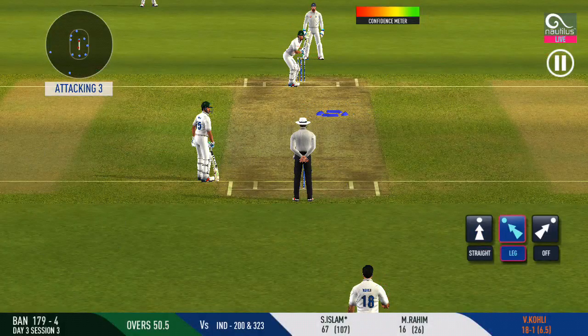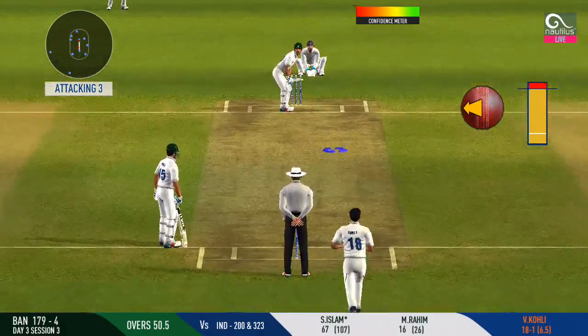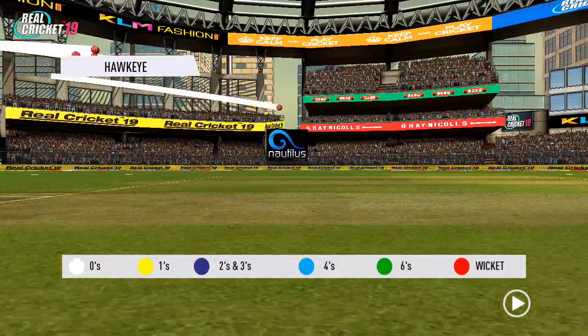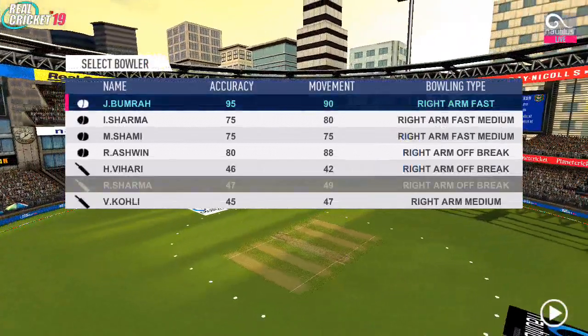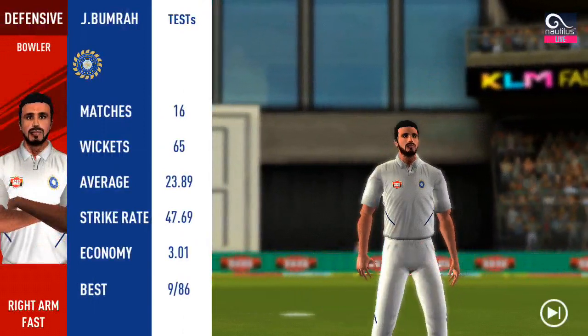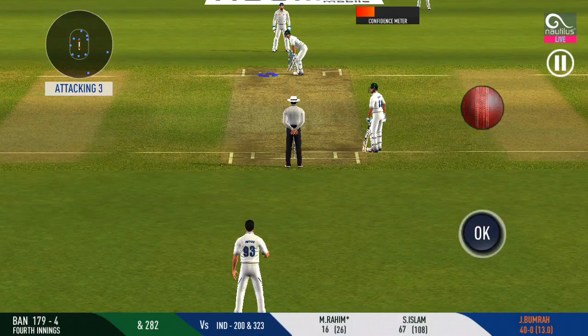Spread down the leg side. Batsman goes for a shot. Good shot, ball safely negotiated. Pacer introduced from the other end. There is a fielder at cover.